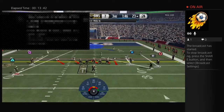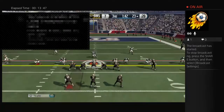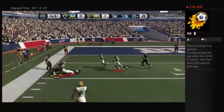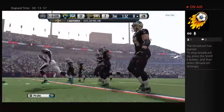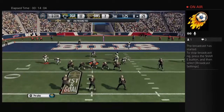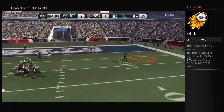They're in the hurry-up mode. Second and one. Pulls it in. Taylor's there to make the tackle. The best way to keep the other offense on the sidelines is just keep marching down the field and picking up those first downs. What a good job by the offense. Kaepernick's now completed four in a row.